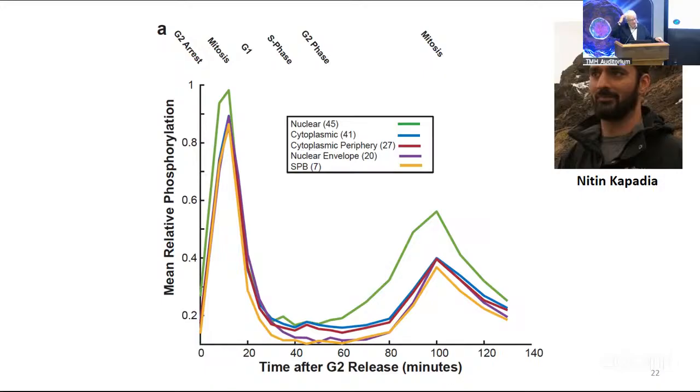Now, Nitin came and reanalyzed Matthew's data, Matthew Swaffer. I showed a picture of him, to look at the pattern of phosphorylation of proteins at the G2M transition in different compartments within the cell. And he was using just a GO analysis: are they in the nucleus, cytoplasm, and so on. And what you see here is that, with the exception of the green line, all the others, which are cytoplasm, the periphery of the cytoplasm, that's on the edge of the cell, nuclear envelope, the centrosome, are all clustered together. But the nuclear is about 15 minutes advanced.